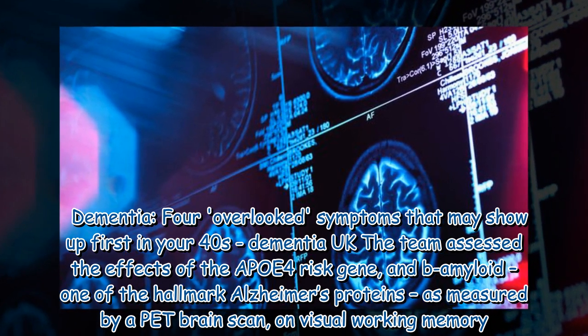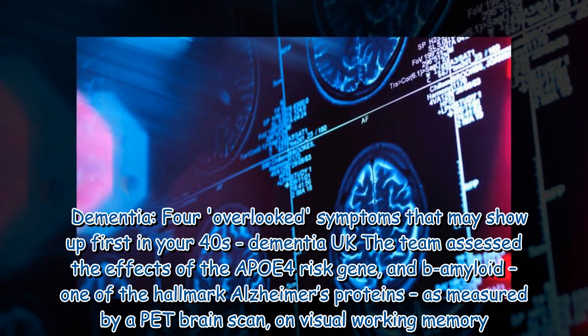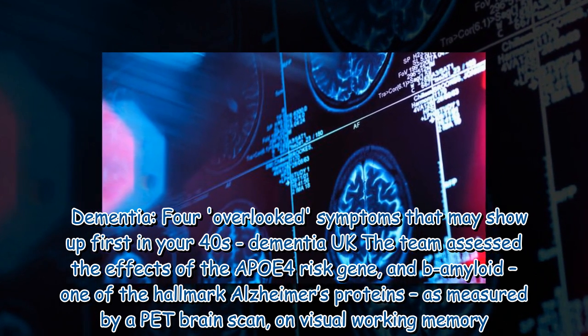The team assessed the effects of the APOE4 risk gene, and beta-amyloid, one of the hallmark Alzheimer's proteins, as measured by a PET brain scan, on visual working memory.